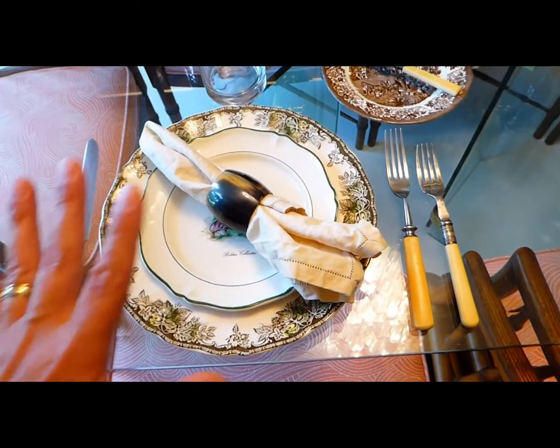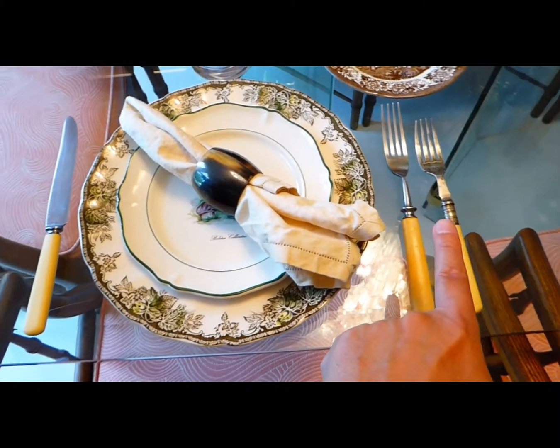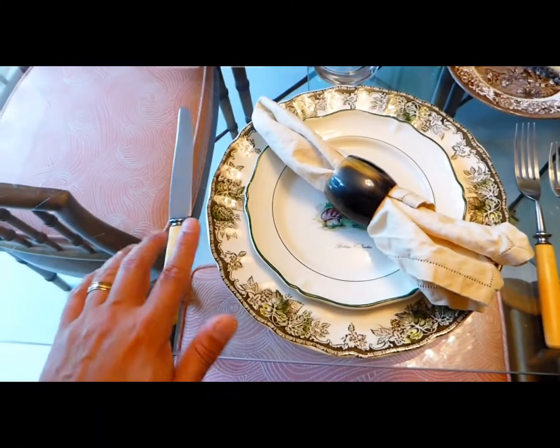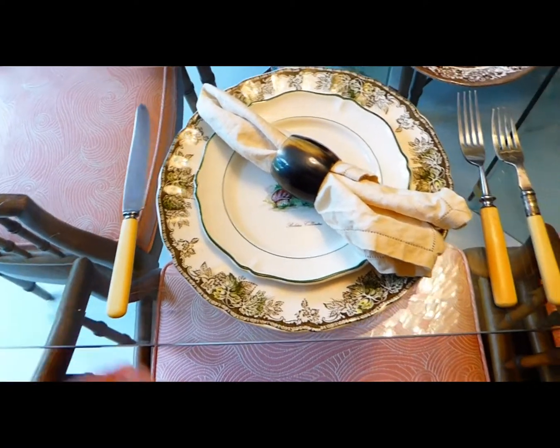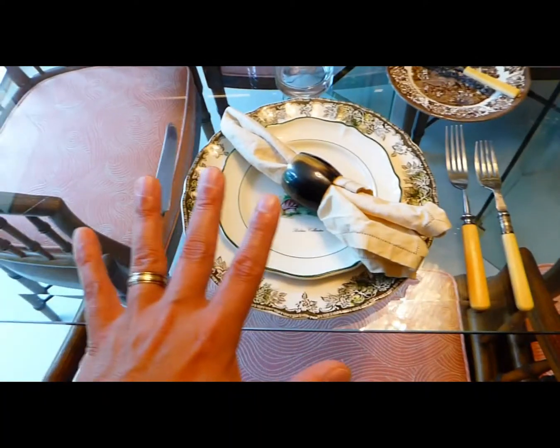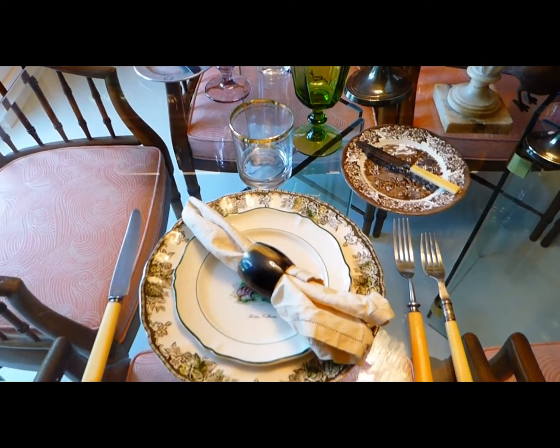And then for the utensils, the rule of thumb is as you're eating your meal, you always go from the outside in. So this would be your salad fork, this would be your dinner fork, and your knife you could use with salad or dinner or both if you wanted. But that's how you progress through your utensils from the outside in, for those of you who may not know, because not everybody does know.